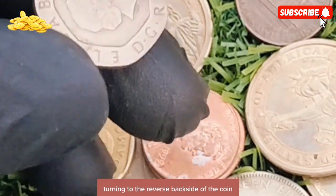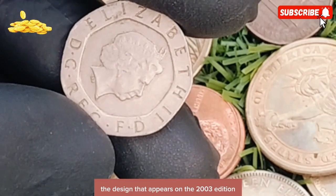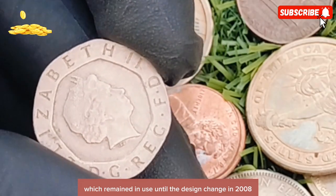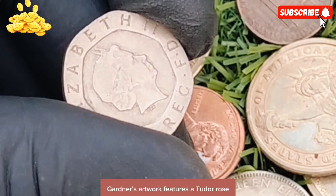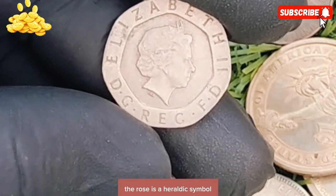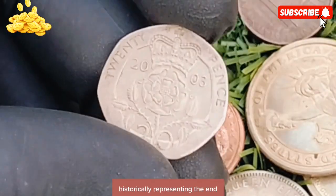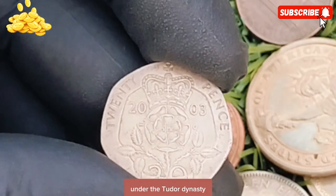Turning to the reverse, back side of the coin, the design that appears on the 2003 edition is the original 20p motif created by William Gardner, which remained in use until the design change in 2008. Gardner's artwork features a Tudor rose, an emblem steeped in English history. The rose is a heraldic symbol combining the white rose of the House of York and the red rose of the House of Lancaster, historically representing the end of the Wars of the Roses and the unification of these warring houses under the Tudor dynasty.